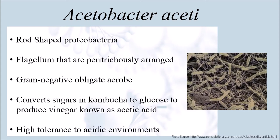Acetobacter aceti is a rod-shaped proteobacteria with flagella that are peritrichously arranged, and it's a gram-negative obligate aerobe. It converts sugars in kombucha to glucose to produce the vinegar known as acetic acid, and it has a high tolerance to acidic environments.